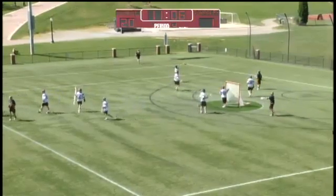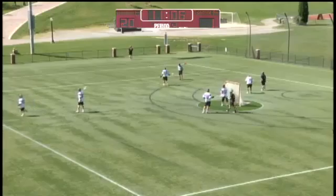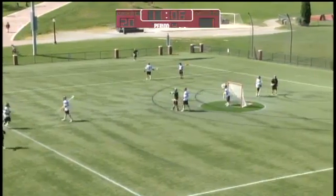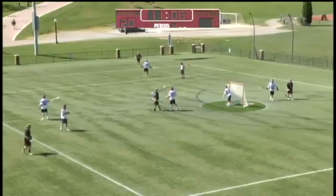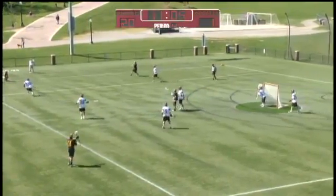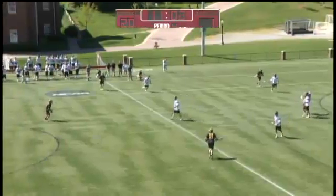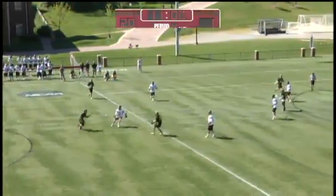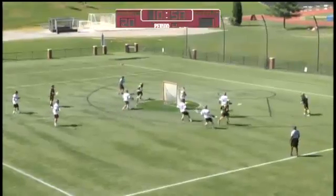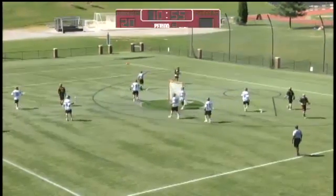Colton Wood, the leading scorer for Randolph, number 9 in black. 25 goals this season for the sophomore out of Chula Vista, Virginia. As Randolph will send it out towards the top, it's taken there by John O'Hara. O'Hara cuts down the right side, tries to get his hands free, took a shot, and he sent that one high and wide, and off the near side.